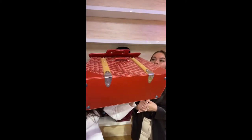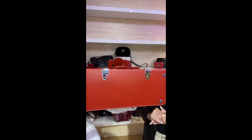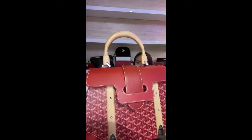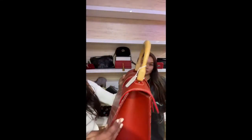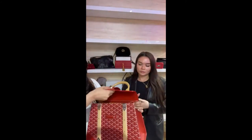None at all, and there's actually no scratches either. You can see the base of the bag, there's no scratches, and the top of the bag as well. This is in really good condition. There's no crack to the top handle and the back as well. So, so nice. I love this. And then let's open it up.